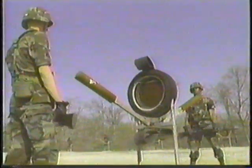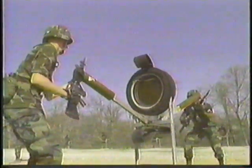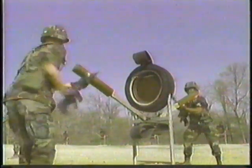Attack with this hand, move! Thrust, series, move!